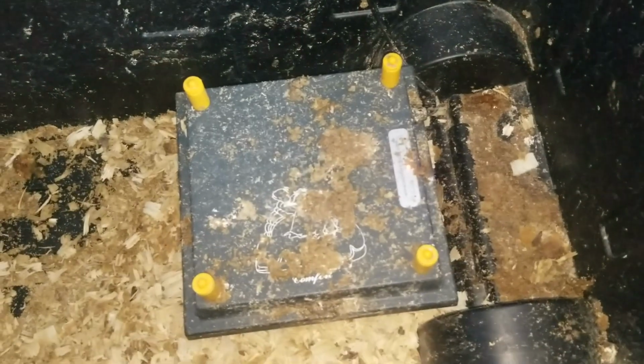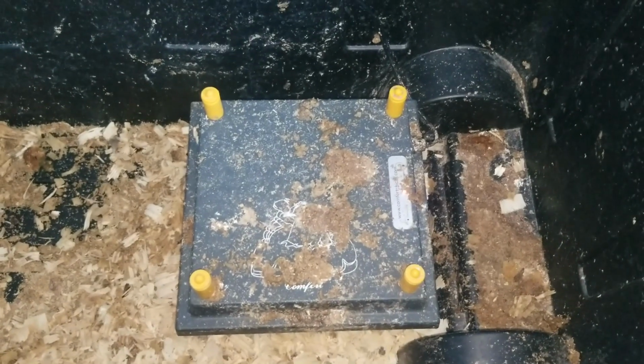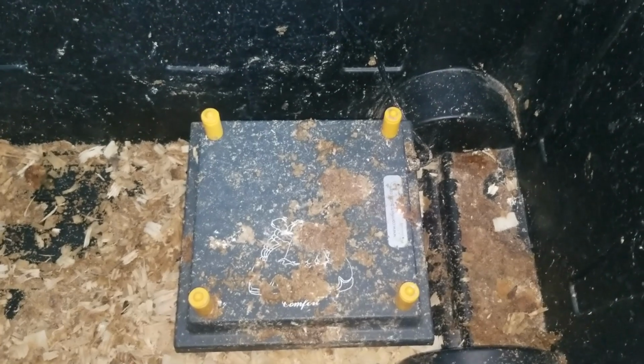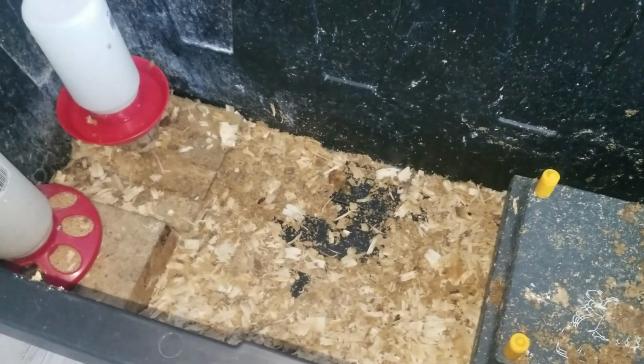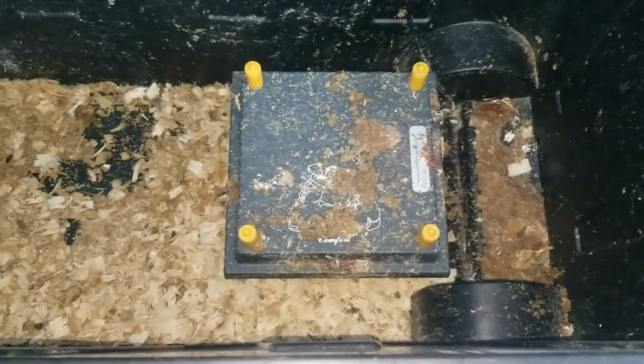I am gonna clean this heating plate off and then take it out there, because it's supposed to be about 68 degrees outside for the next week and they need about 70. So whoever wants to go sleep under there at night, they can. Okay, now we're gonna take the heat plate outside.